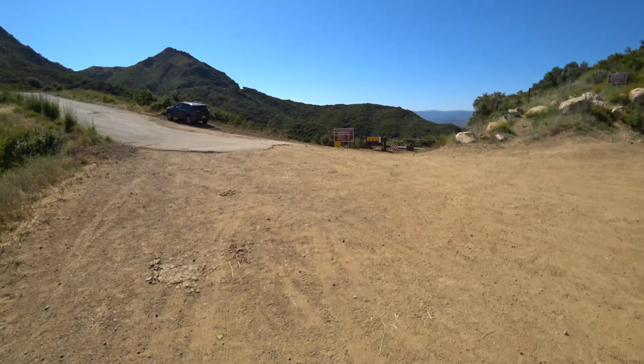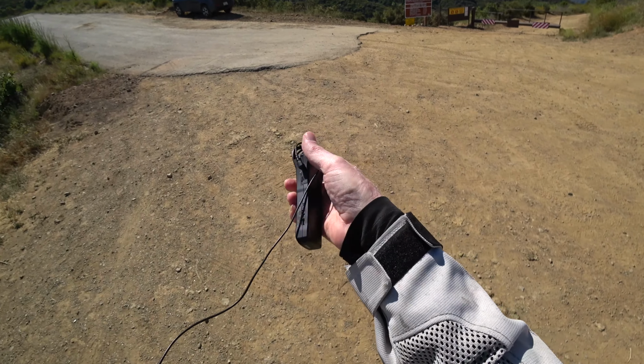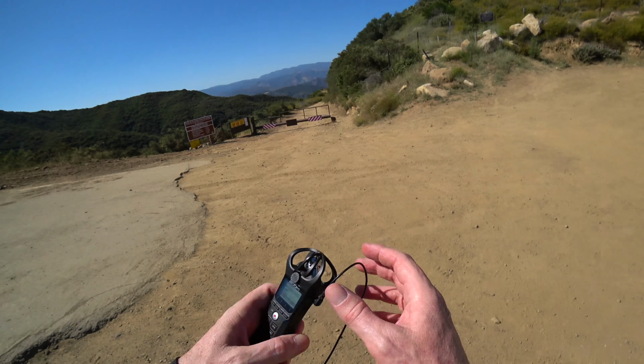Oh, I dropped my glasses. Yeah. Bring my KTM 300 XC-W up here, right down there.